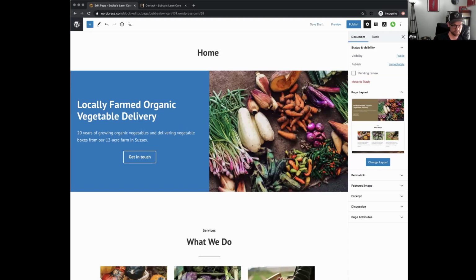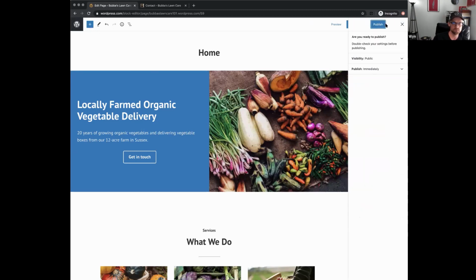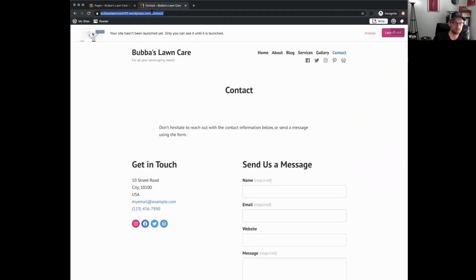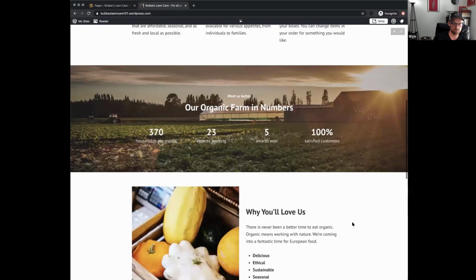So home, save a draft, make sure it's all in a good place, you're happy with it. Once you publish, you could then come back here and set this as your new home page. So save it as a draft until it's ready to go. Once it's ready, set that new one as your home page, and then that'll take care of it for you.